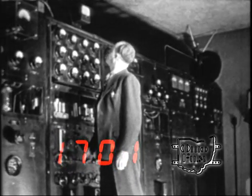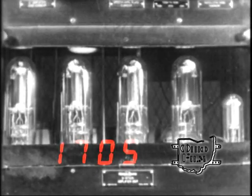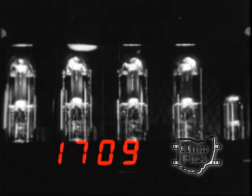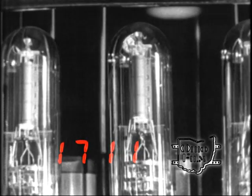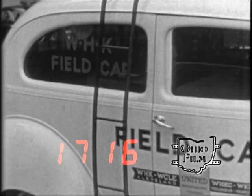The radio transmitter stands as a monument to the creative genius of man, for he has contrived through these dials and levers, meters and tubes, to harness the great forces of electricity and bring a world of entertainment and education to your very fireside.